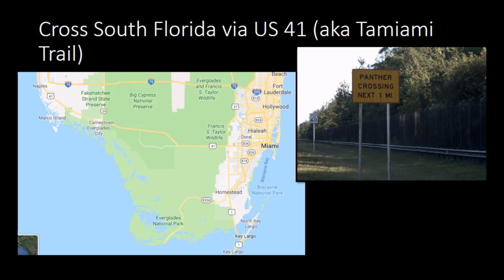We're going to then cut across to the eastern side along US 41. That's also called the Tamiami Trail because it runs from Tampa to Miami. And along the way, we're going to be passing through the heart of the Florida panther remaining habitat. Now, the chances of us seeing a Florida panther are pretty slim. Of course, you're not going to see them anywhere else in the world, but they're so endangered and so secretive that it'd be really tough to see one.